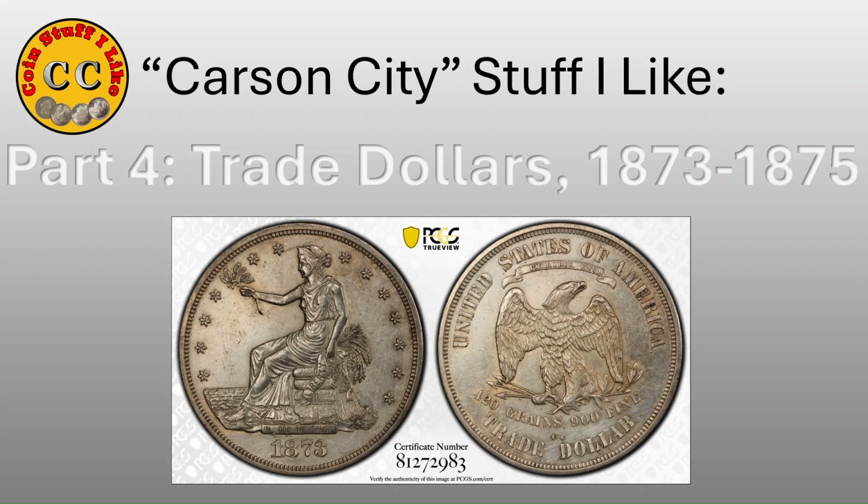So now let's get on with the design change. The Seated Liberty dollar was designed by Christian Gobrecht. This trade dollar is designed by William Barber. Here are some of the differences.